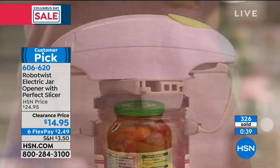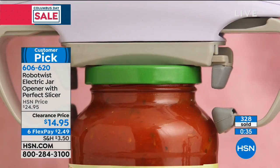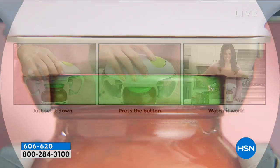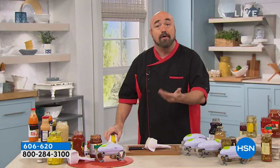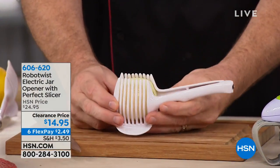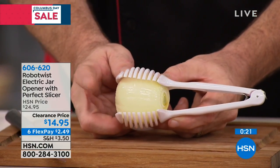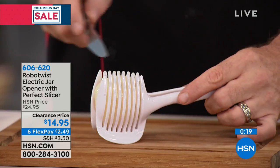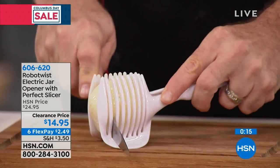Before we go, listen, I didn't spend a lot of time on it, but I do want you to know that you're also going to get our Easy Slicer. So yes, you are going to get our Robo Twist with the rubberized feet, but check this out too. This is all about making life easier in the kitchen. Have a look at this design, you guys. This is meant to hold regular size eggs, onions, lemons, limes, apples, and it allows you to keep your hands away from the food when you're slicing.